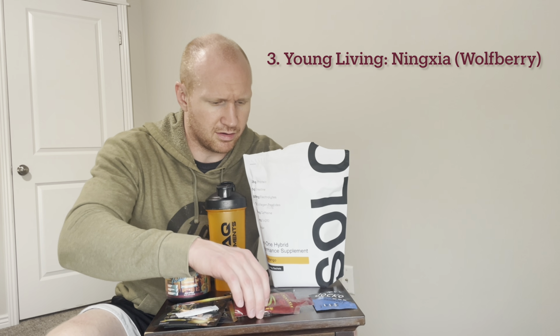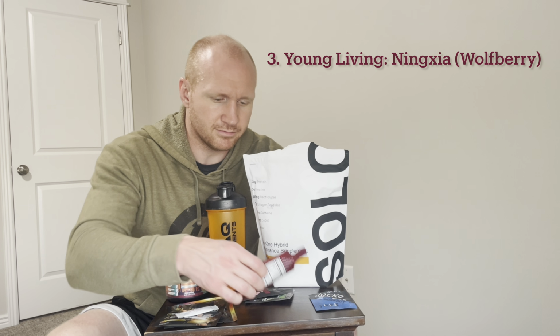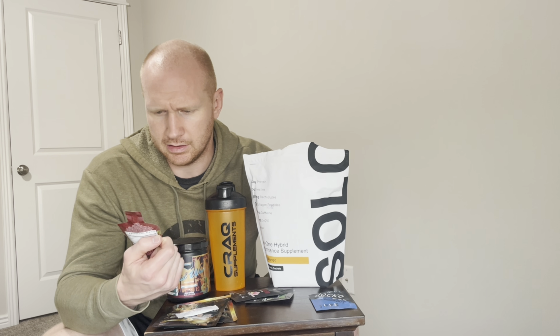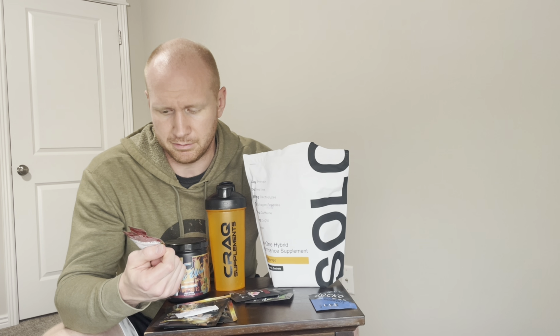Next one I'll talk about. Now this one, I included it in here because it's an energy supplement. I don't even know how to say it. It's a Young Living fruit puree seed oil energy supplement. It's only 2 fluid ounces. Ningshia, I think that's how you pronounce it. I'm actually not sure. I probably should have looked that up before I started. But basically, it's made by Young Living.